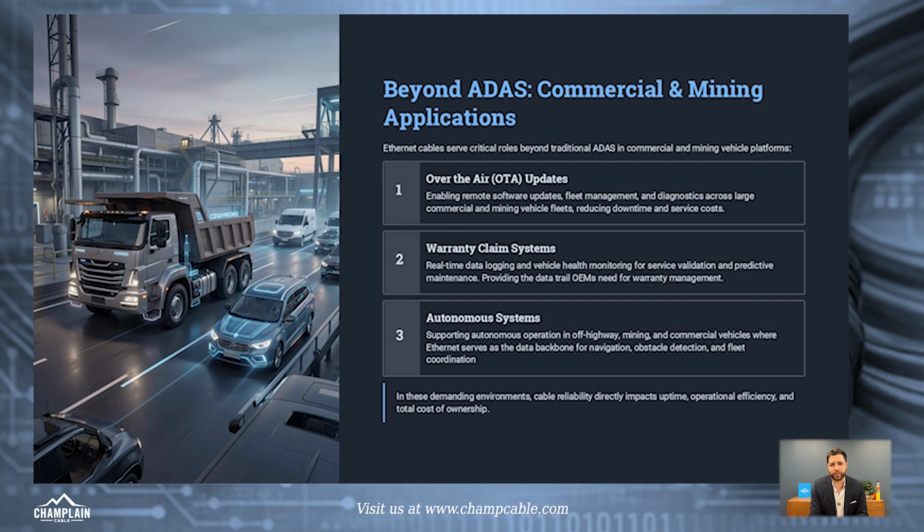Looking beyond driver assistance systems, Ethernet cable also supports over-the-air updates, warranty data, predictive maintenance, and autonomous systems in commercial and mining vehicles. Mining vehicles typically have the same routes they travel day in and day out and are not on the road with day-to-day drivers. This makes them perfect for autonomous driving.